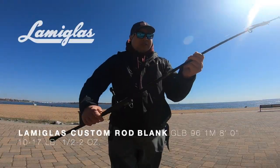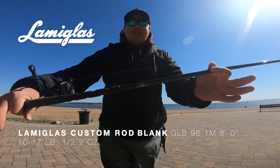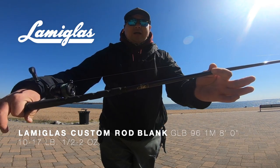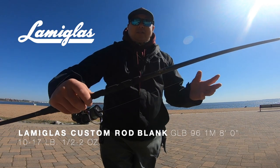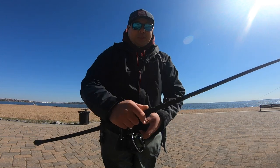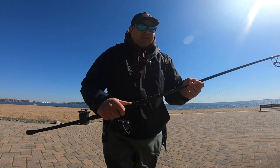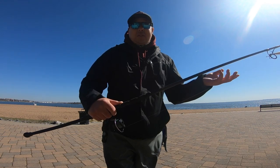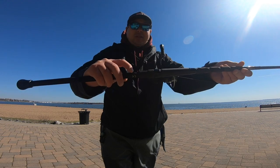And today I was actually using my Lamiglas GLB 8-foot rod. It's rated for 1/2 to 2 ounces. It's a custom rod from TBJ in Connecticut. I'll leave a link up on their bait shop, tackle shop. You could get these from the factory for $374, but he could build it for me custom for $375. So that's what I did. I got my initials right here, RS.